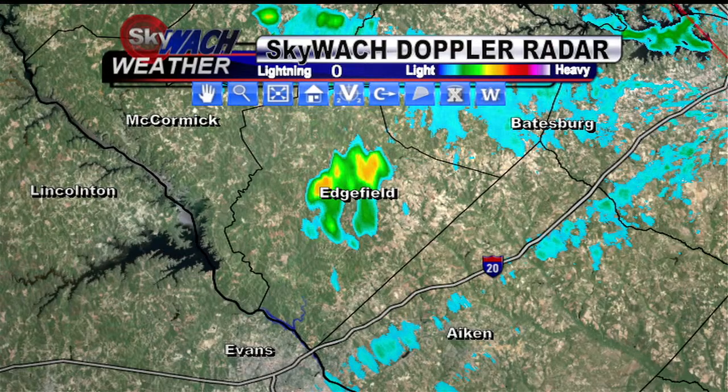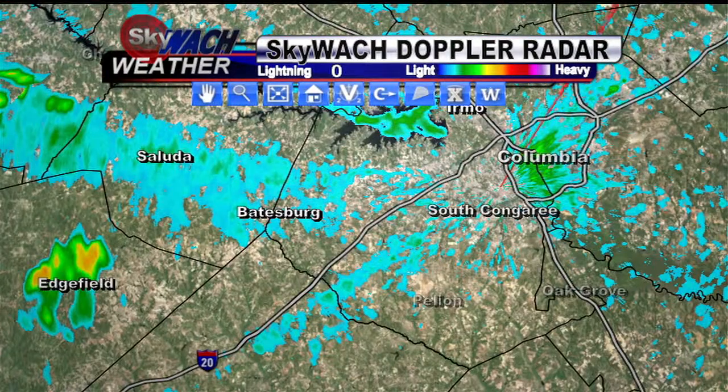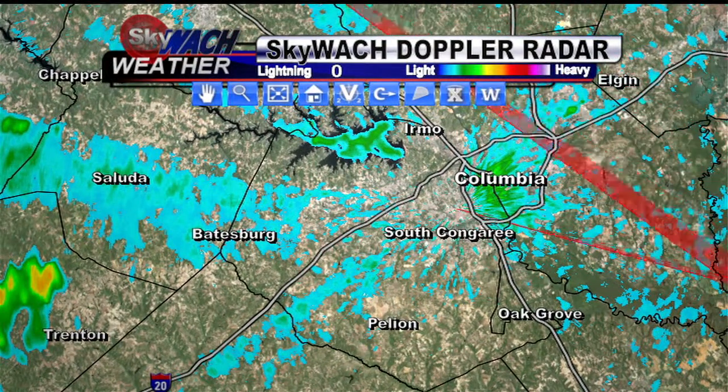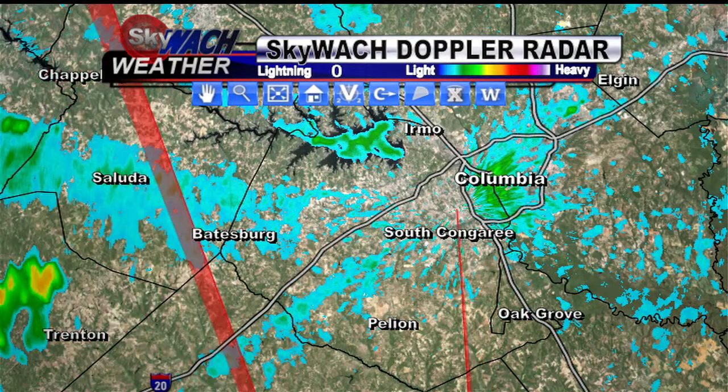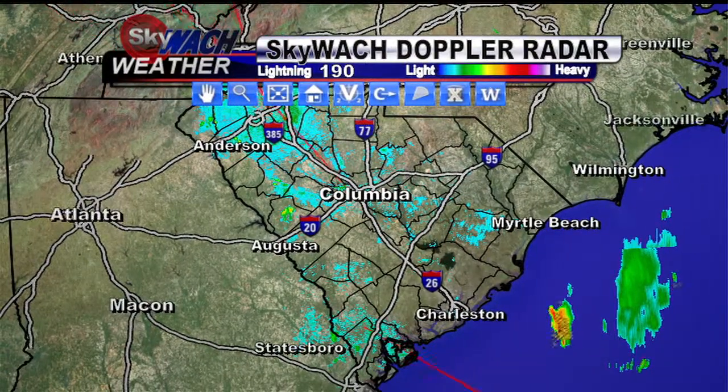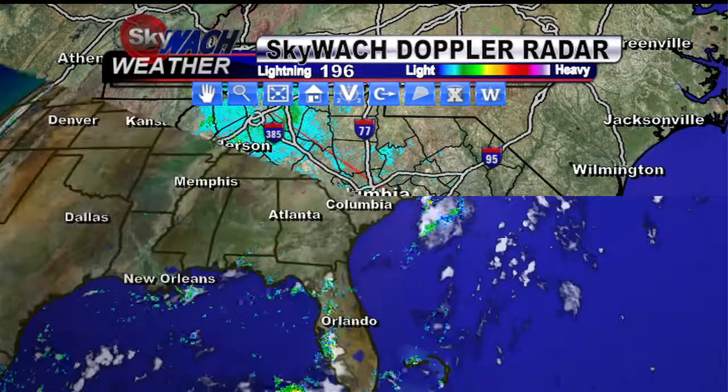And as we pan a little bit over towards the Midlands and especially into the immediate metropolitan area, at most, Irmo may have a few sprinkles, but where you see the sky blue shading, that is simply just the clutter on the beams, and it could be picking up some of the moisture that's in the atmosphere in the form of the clouds or even a flock of birds. That's usually what clutter is, but we do not have any actual measurable rainfall reaching the ground in any of our gauges right now, and the little activity left out there will continue to fizzle out.